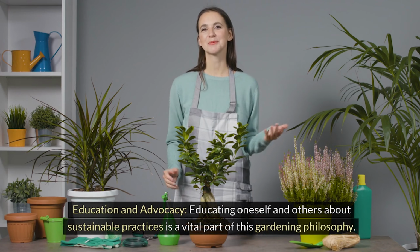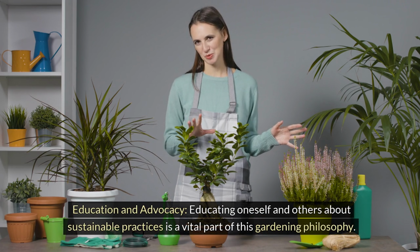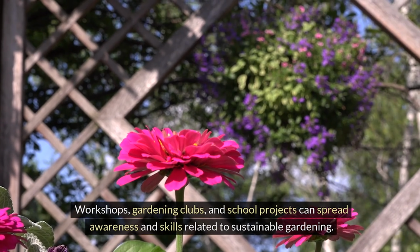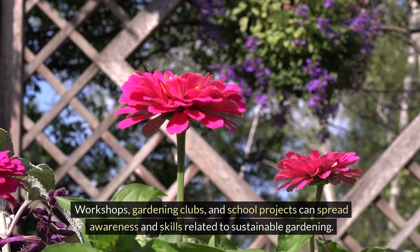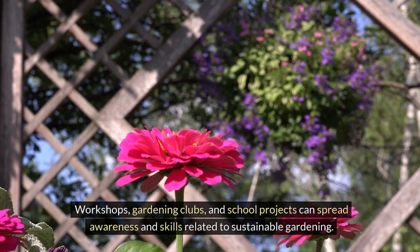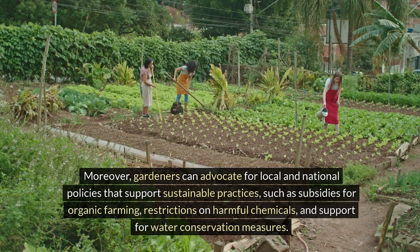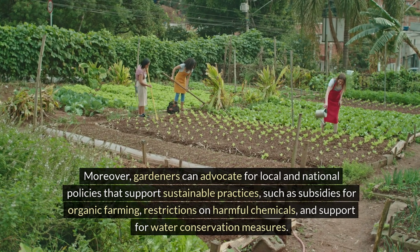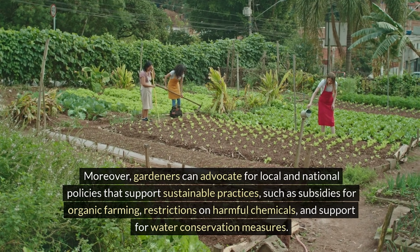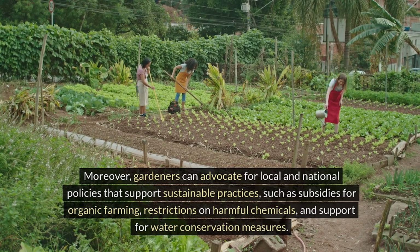Education and advocacy. Educating oneself and others about sustainable practices is a vital part of this gardening philosophy. Workshops, gardening clubs, and school projects can spread awareness and skills related to sustainable gardening. Moreover, gardeners can advocate for local and national policies that support sustainable practices, such as subsidies for organic farming, restrictions on harmful chemicals, and support for water conservation measures.